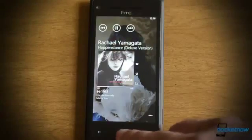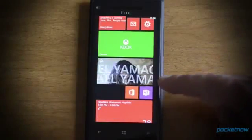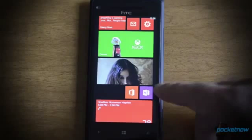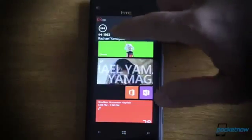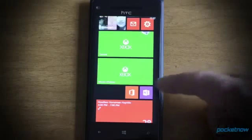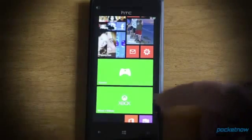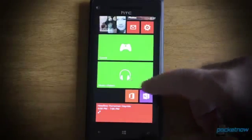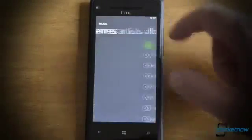So while a song is playing, if I go to my tile, look at this cool animation. I got the artist going on in the background, I got text flying over it, and it's pretty cool. However, if I stop the music, it goes back to this really boring green icon. That's different from previous Windows Phone music tiles that used to keep the artist image there, which is kind of unfortunate because it looks really bad this way.